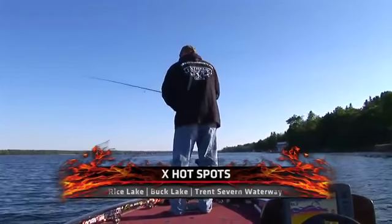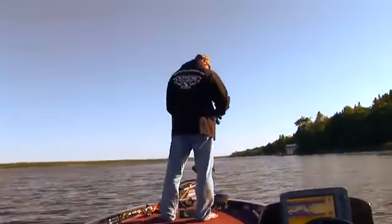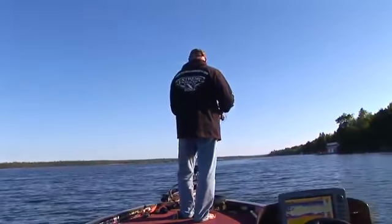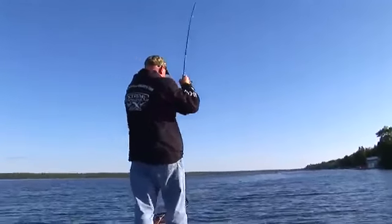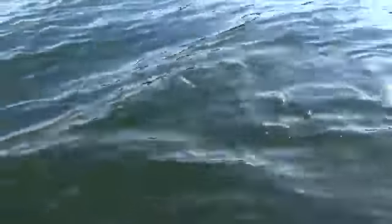Oh, pretty sure I got tagged right there. I don't know if it was a pike, it was up high. What you biting there, hey? Nice little walleye, look at that, eh? See, it's giving up color? Look at that, eh? It is all about making the right choices. Look how nice. Look at that, eh?